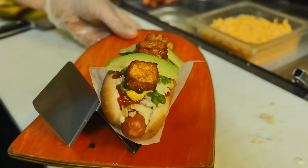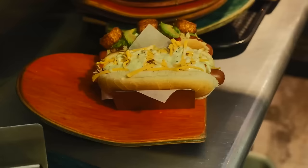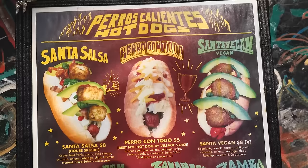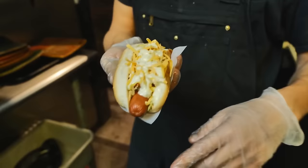This looks like a hot dog that's about to go to some kind of award show that we're presenting for the judges. This is the Perro con Todo, $5. This won best hot dog in New York City by the Village Voice. And it has like every ingredient you could possibly imagine on this, like an American hot dog on steroids. This is a kosher beef frank. Onions, cabbage, chips, cheese, ketchup, mustard, Santa Salsa.